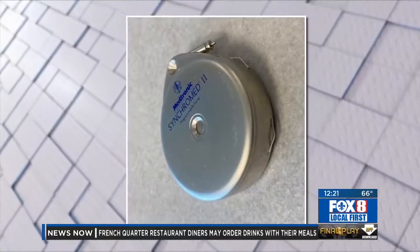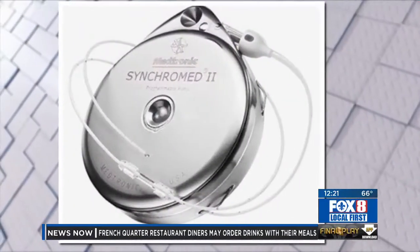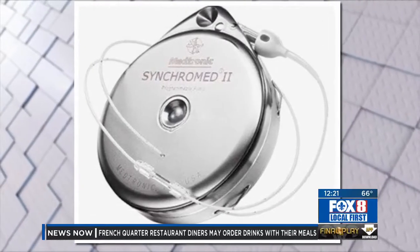A medical device can now help local patients living with pain by delivering the medications directly to your pain area. It's called an intrathecal pain pump. And with more on this is Dr. Chad Domang, a North Shore neurologist, to explain how this works.